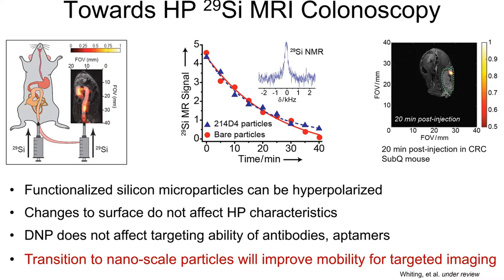So these things kind of point in the direction that this type of thing is plausible. Separately, and I don't have a slide for this, we have to do the chemistry to attach the antibodies onto the surface ahead of time and then do DNP on it and then put it in the mouse. So we had to make sure that DNP didn't wreck the antibody, because you're freezing it down to like 2 Kelvin and blasting it with microwaves for hours. And so we did some in vitro studies to ensure that that antibody still targets just fine after DNP, which was a nice hurdle to clear. So that's our proof of concept.